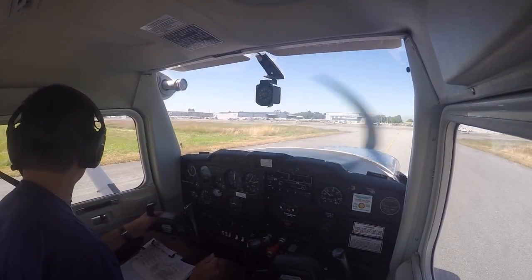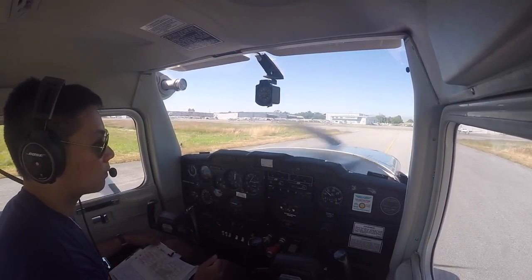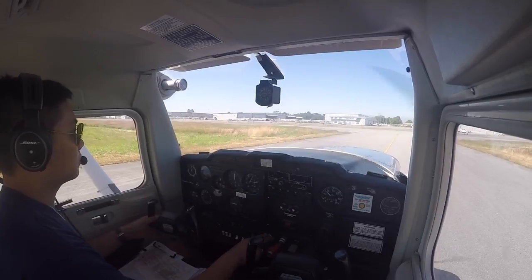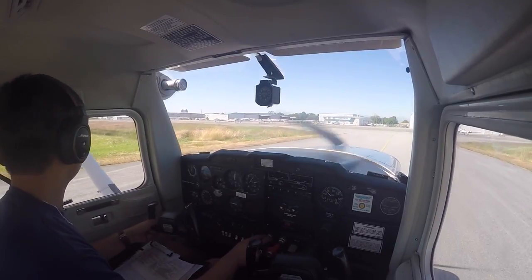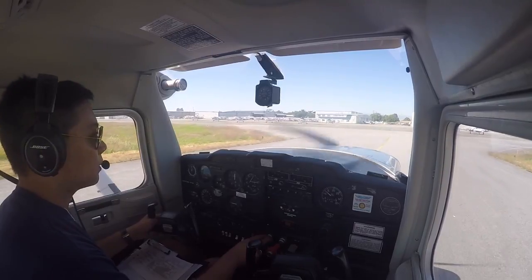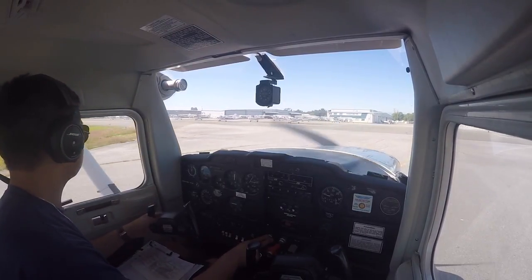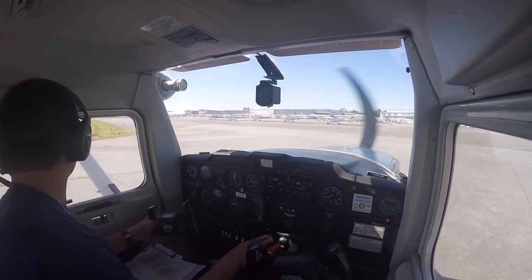Boundary Bay Ground, Quebec Sierra Sierra is on Bravo for the apron. Correct, Sierra Sierra Ground, taxi Bravo to the apron, good day. Yes, sir, I have a flight plan. Would you be able to close it for me? Quebec Sierra Sierra Ground, I will close out your flight plan for you. Have a good day.